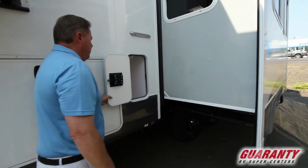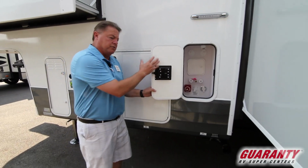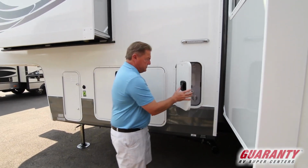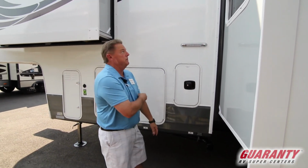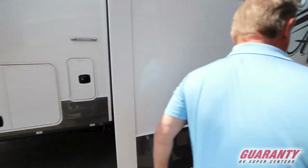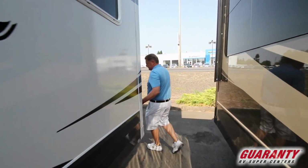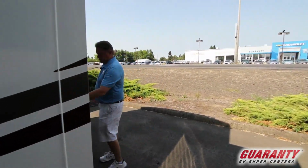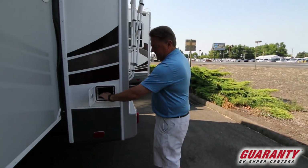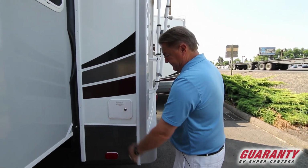Docking station here. Again, all of our exterior doors having the full 1-inch thick baggage doors. Battery kill switch is inside. Goodyear tires. Dexter axles. This one's going to have the connected 30-amp cord to it, stored inside instead of a separate cord.